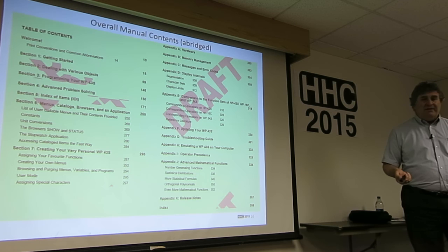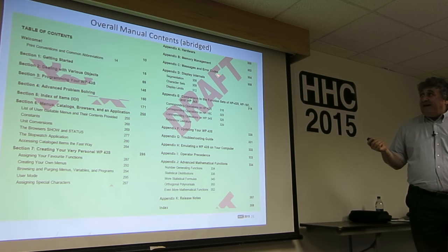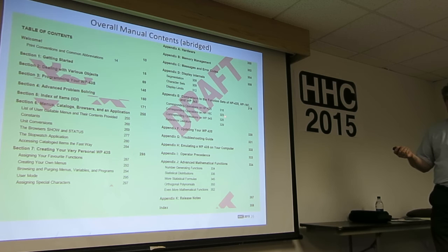So there are unwritten chapters yet about various things. He did have a good list of memory messages and error codes, character sets. There's lots of character sets in this thing. He also has some really nice tables, which I didn't show here because I thought it was too much for this presentation, but he compares 42S functions to the 43S, as well as 16C to the 43S, and 43S and 34S side by side, which is interesting stuff.